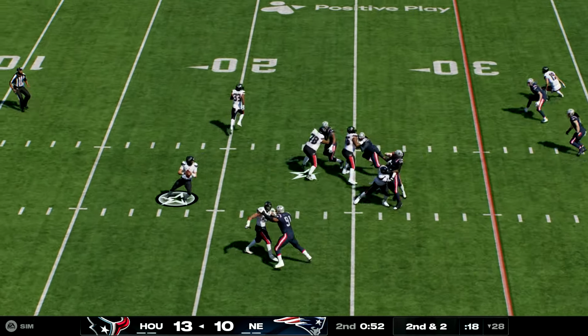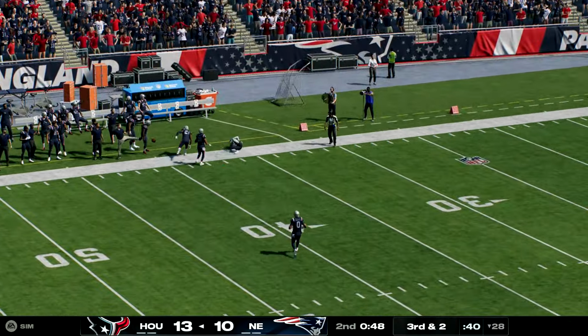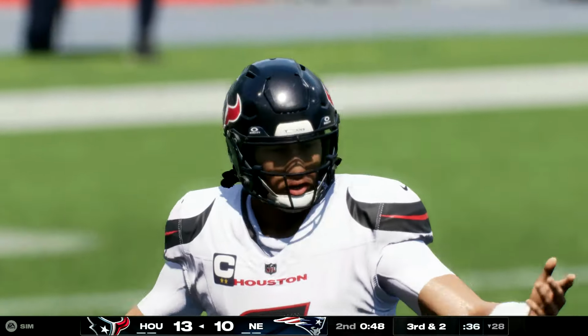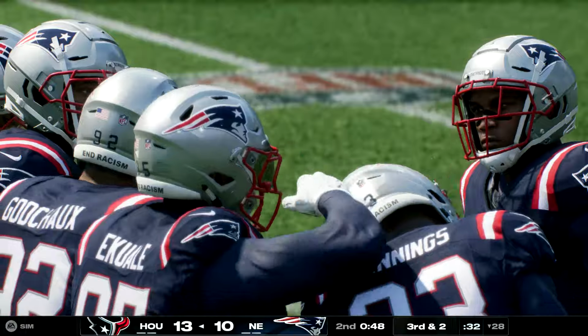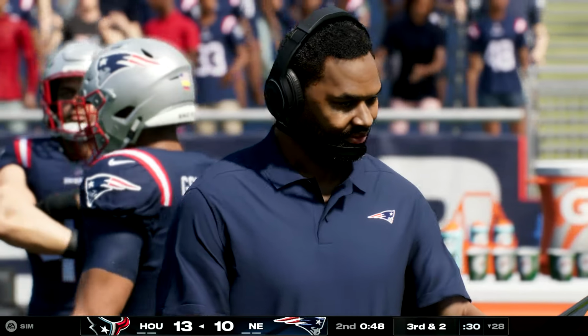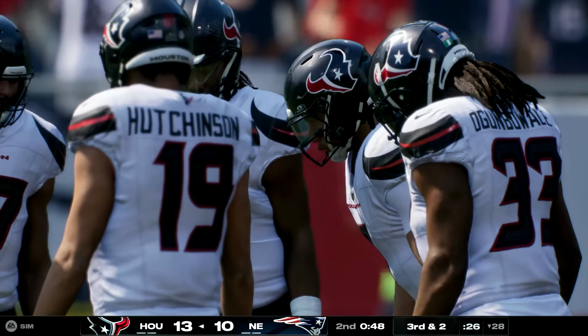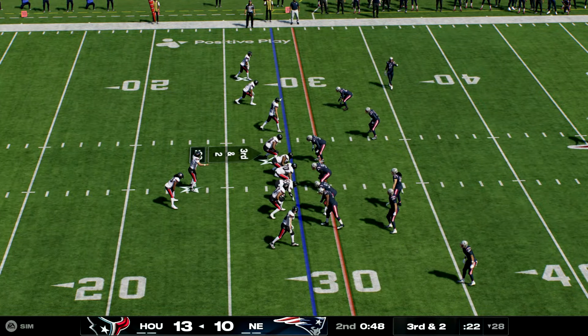To throw is Stroud. He will let this go. Deep downfield for Dell. You know, Mike, there's the saying in the NFL, take what the defense gives you. But that's not always the case. Sometimes you have to force a ball downfield. Show the defense you are willing to take big shots. Even though they weren't able to connect, it's going to have an impact the rest of the game.